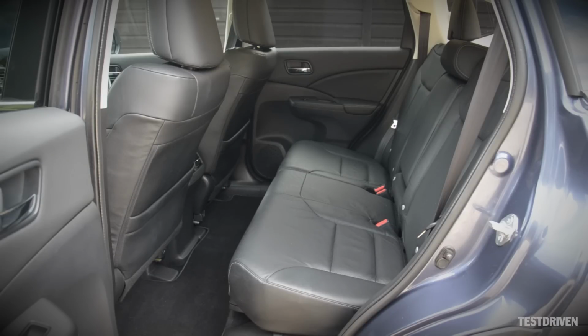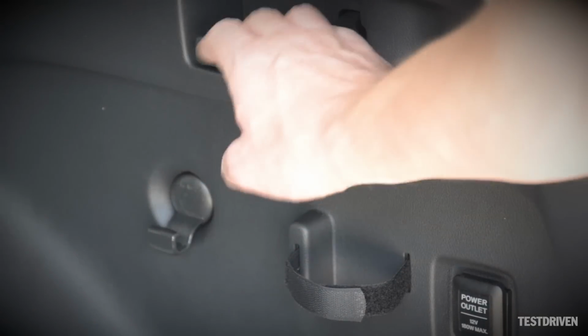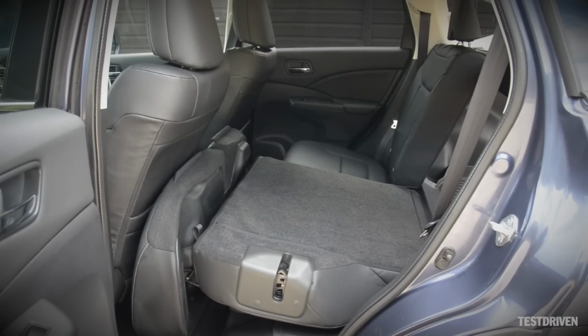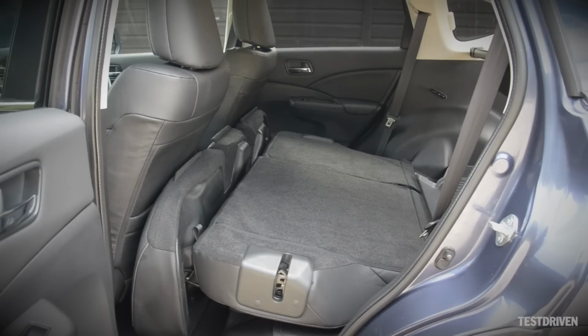However, the CR-V's real party trick is in the way those rear seats fold. Tug a lever mounted in the boot, and the seats perform a ballet all of their own. The seat base lifts up, the headrest tucks in, and the seat back folds flat in one swift movement. Clever.